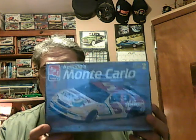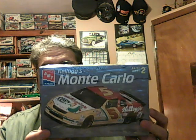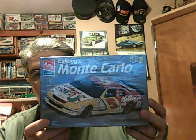If some of you remember, a little while back, I bought my first NASCAR, the M&M's car, and I bought it to build for my daughter as a gift. In preparation, since I've never done a NASCAR, I picked up this brand new Kellogg's Monte Carlo on eBay for $9. I figure this will be my first dipping of my toe into the pond of NASCAR, and should be fun to help prepare myself for building that M&M's car.